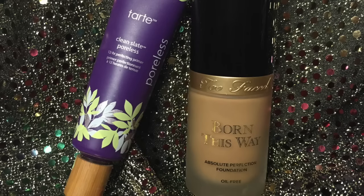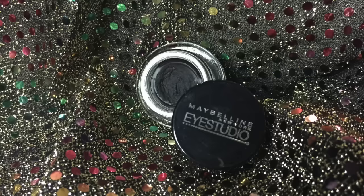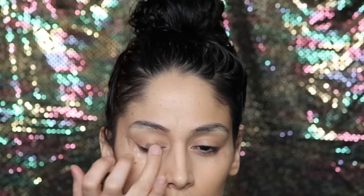Alright, so to save us some time, I've already primed my face and put my foundation on. Here I'm just quickly showing you guys that I am growing my brows back, so you will see that up close and personal soon. We're starting off with the Maybelline Studio Eye Gel, and we're going to be priming our lids. Priming and also using this as a shadow base, and as you guys can see, I do have tape on the side because I do want a very clean edge once we're done with this look.